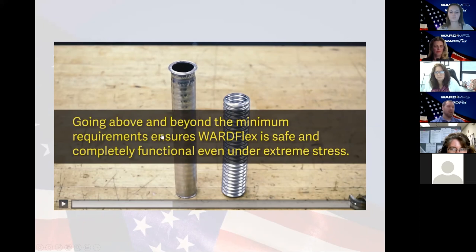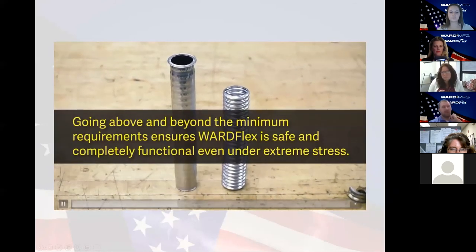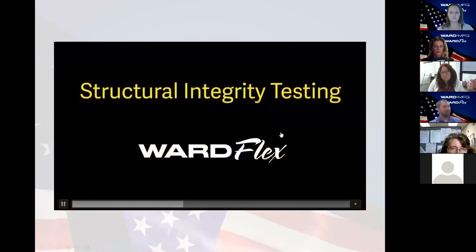But again, it doesn't happen until you get upwards of 2,000 psi. And that's not something you'd ever expect customers to experience in real life there.